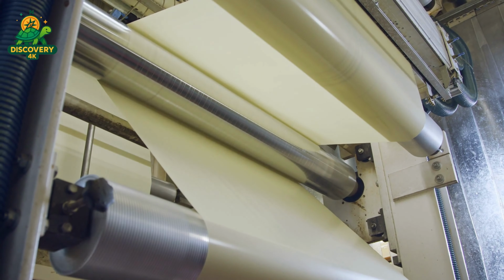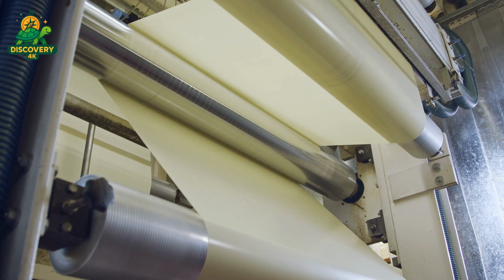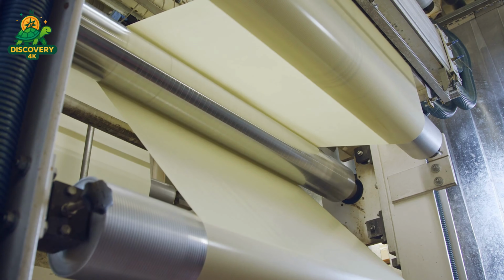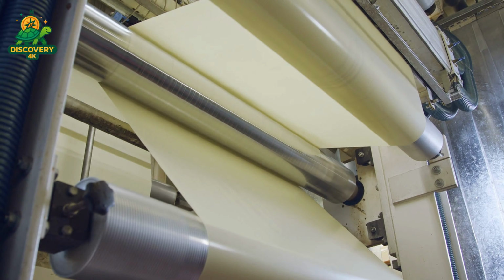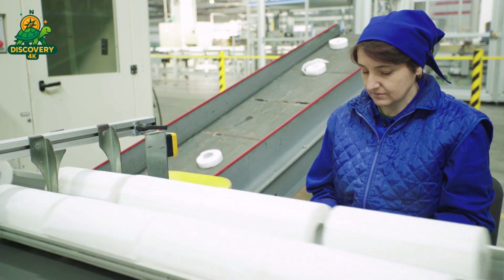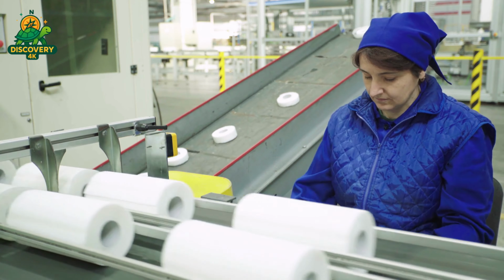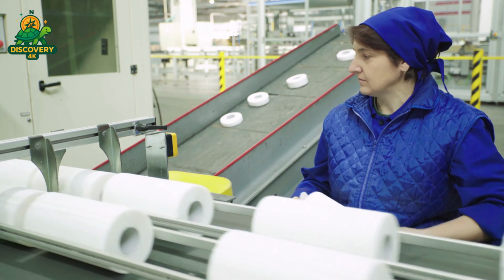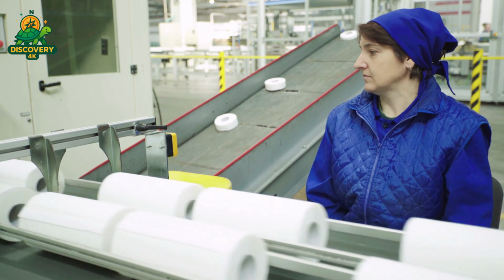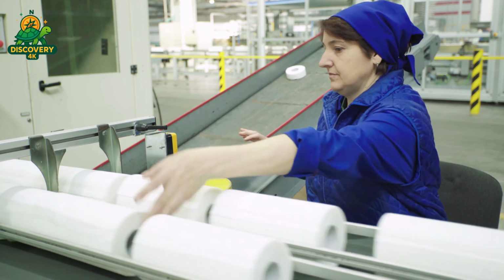So, the next time you reach for a roll of toilet paper, take a moment to think about the incredible journey it has taken. From a discarded office memo to a soft, hygienic sheet in your home, toilet paper is the result of innovation, automation, and a commitment to sustainability. It's a story of how even the most ordinary products can come from extraordinary processes.